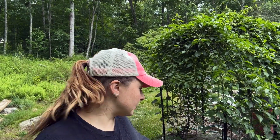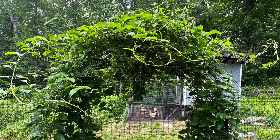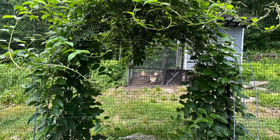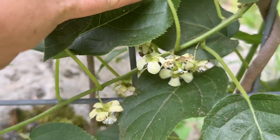The two separate plants that I have are both self-fertile and female vines. With the Issai hardy kiwi, it isn't necessary to have a male pollinator, and we don't have one, and we're getting fruit on it. Our kiwi berry flowers are white. They are all white. There is no pink, nothing. They're just completely white flowers.